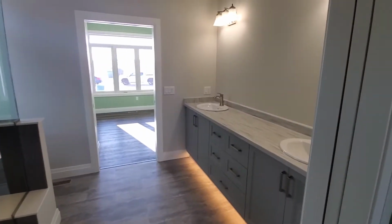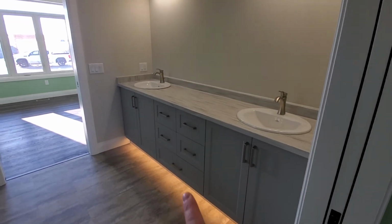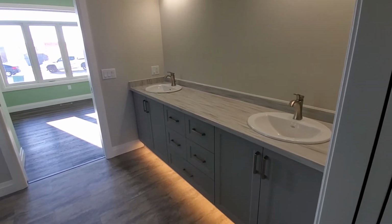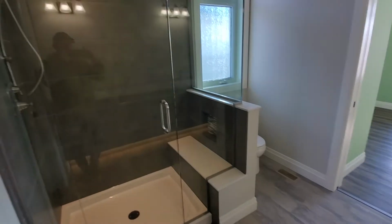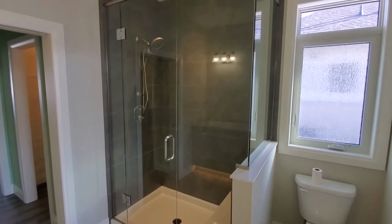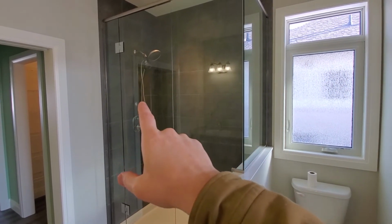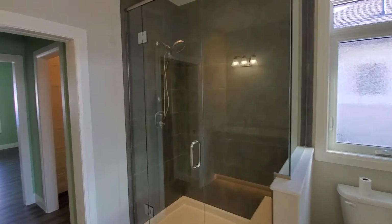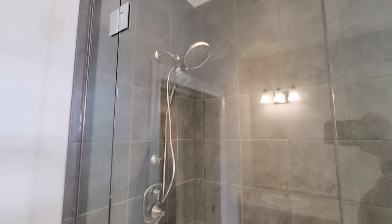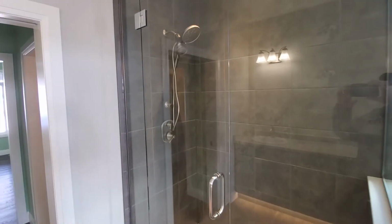And then we continue through here, and we've got a double vanity here, nice kick light underneath there. So lots of space for storage and all that kind of good stuff. And then we've done a custom tile shower in here. They've got a detachable shower head with a rain head as well. Body spray nozzle there as well. So good bit of stuff there. We've got a diverter spout here, a diverter valve in there.